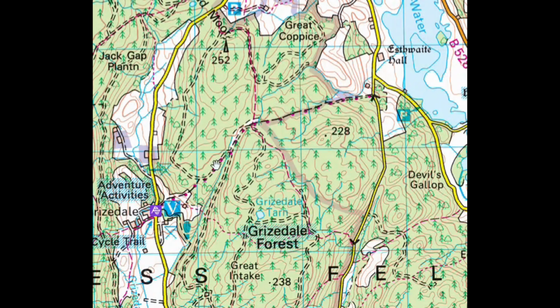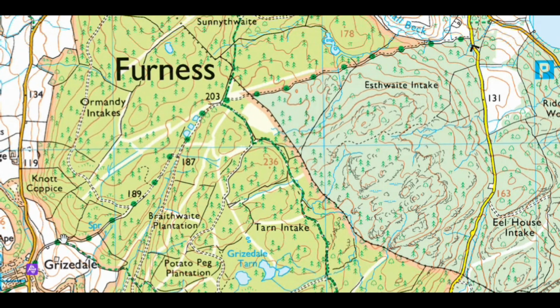Moving over to Grassdale Forest, you can see this again, the red dots this time with the smaller map. Okay, so that's a UCR. You can drive that. Again, it needs to be checked that it's legally open, but it is a UCR. These show us footpaths, etc. We can't drive those. And we also can't drive the forest tracks. So again, you're really looking for the UCRs. This is shown in the green now with the Explorer map. And the BOATs.